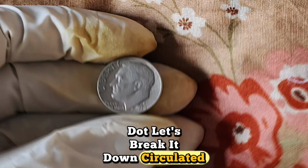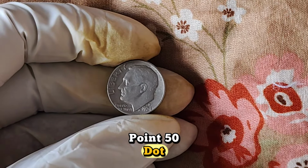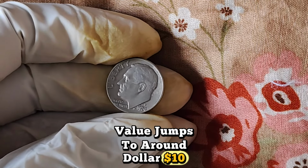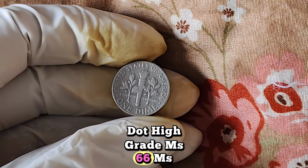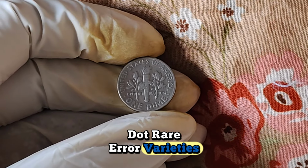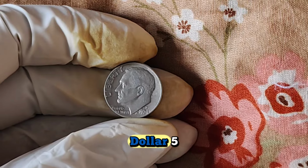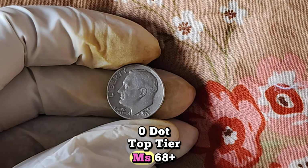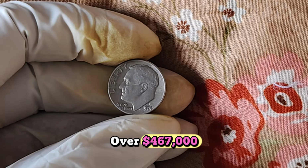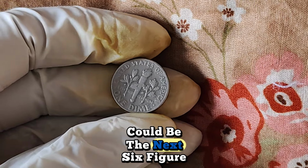Let's break it down. Circulated 1974 D Roosevelt dimes are typically worth between 10 cents and $1.50. Uncirculated condition, mint state 60 to 65, value jumps to around $10 to $50. High grade MS 66, MS 67, these can bring in $100 to $600 or more. Rare error varieties, double die, off center, depending on the error, prices can go from $500 to $5,000. Top tier MS 68 plus with full torch bands, these can go from $20,000 to over $467,000 at major auctions. That's the beauty of coin collecting. A seemingly ordinary coin in your change jar could be the next six-figure payday.